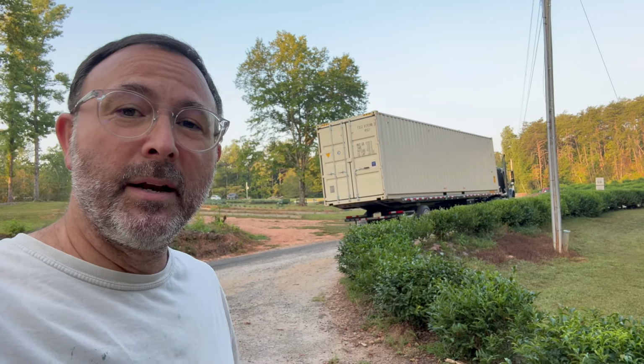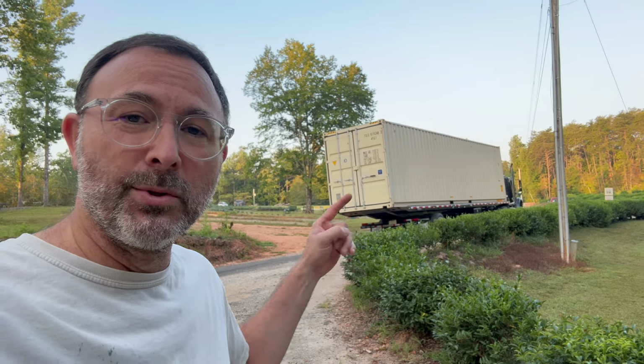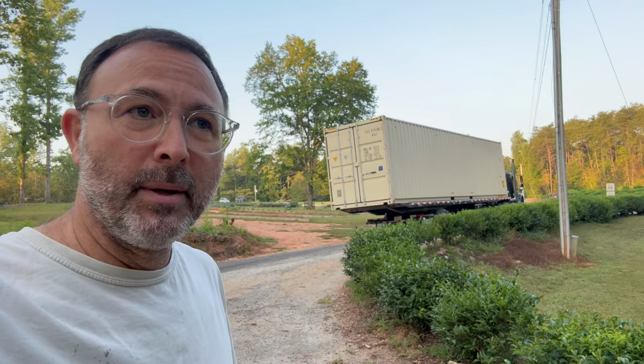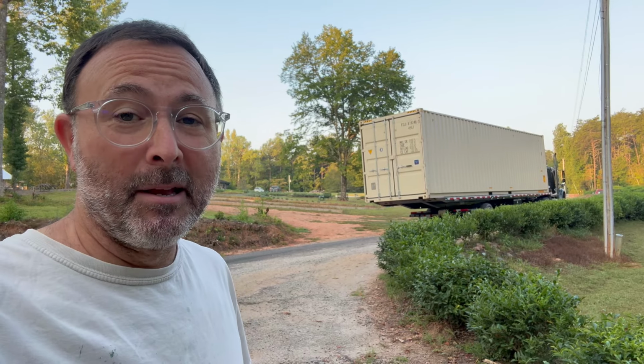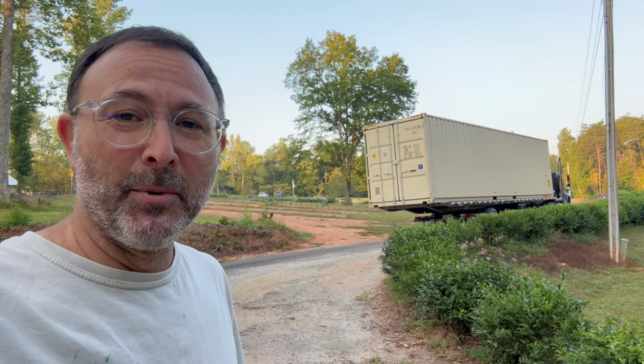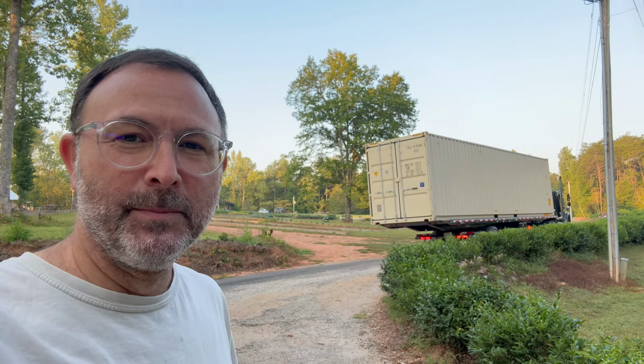Pretty exciting day today. We've got a shipping container being delivered. It's a tunnel, so doors on both sides, and they're about to put it in behind the greenhouse for more storage. So I guess that's a sign of growth. So anyway, we'll see how it goes. It's a little bit of a tight space, but these guys are pretty skilled.